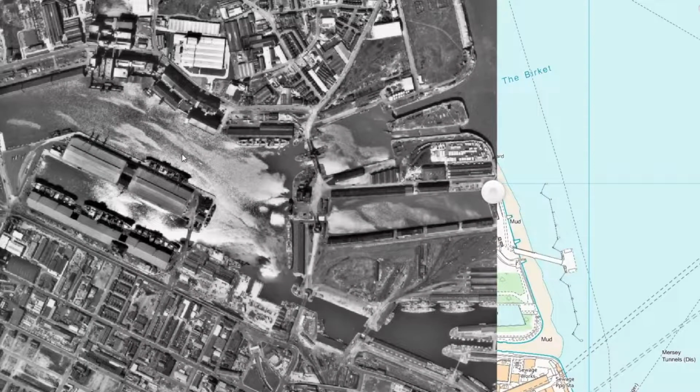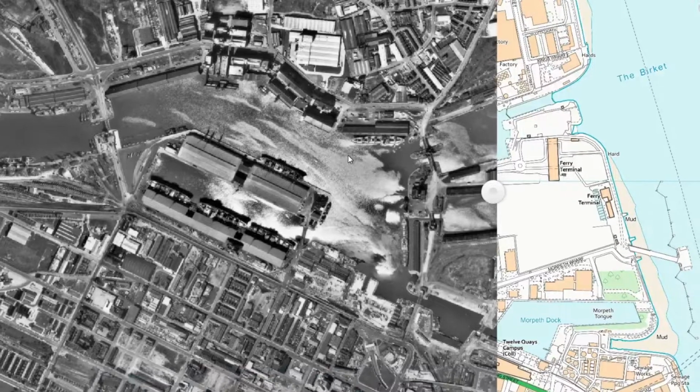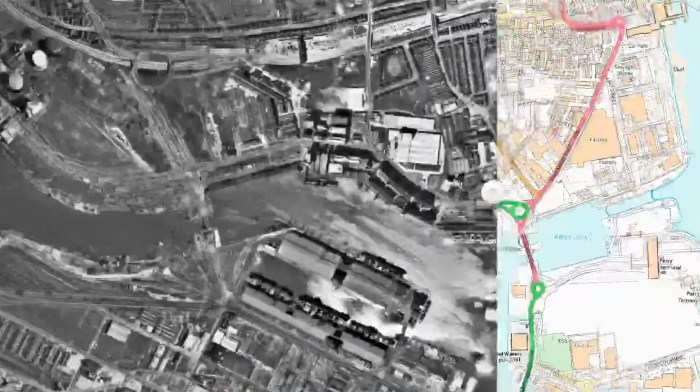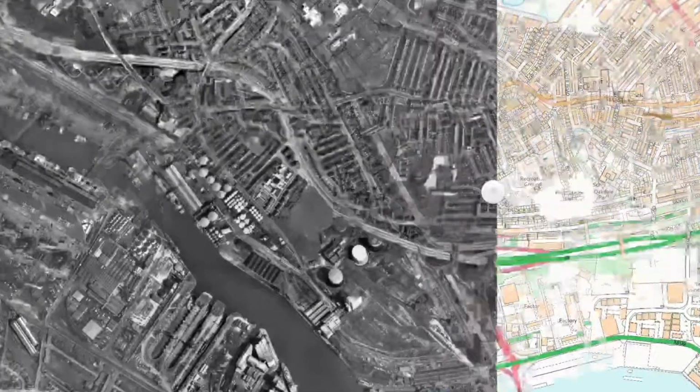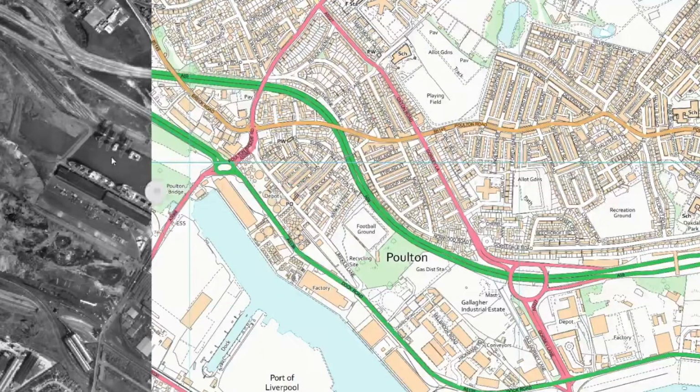You can also see the amount of ships and all the different mills. Even though this is maybe the start of the decline of shipping in the Mersey, and even when it happened in Liverpool and the dockers' problems and things like that, there's still a lot of ships in there compared to now. Look at these three here. And of course, in the last video, we saw that this dock here is all filled in.